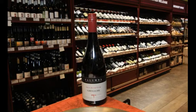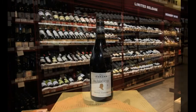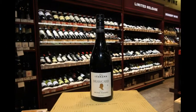Now, to finish this off, Pete, I think a little tribute would be a good idea here. A tribute to Peter Lehman. Peter Lehman passed away yesterday. So we've got three of Peter Lehman's wines here. We've got the Shiraz Mataro Draw Card and the Straight Shiraz Draw Card. And then we've got the Peter Lehman Stonewall Shiraz, Shiraz from Barossa. We've got the heavy hitter at the end.